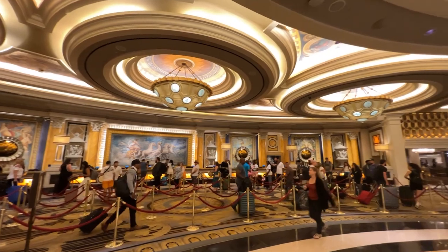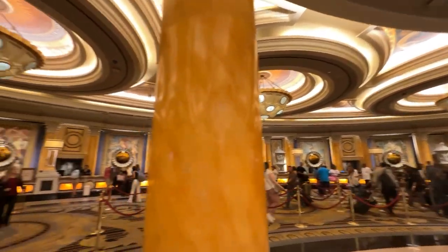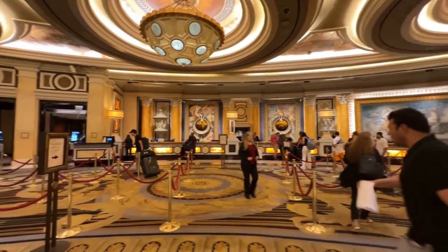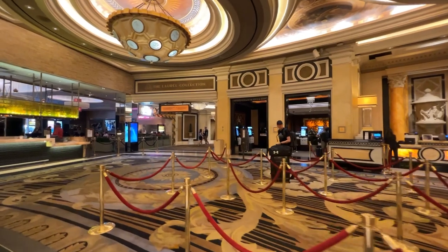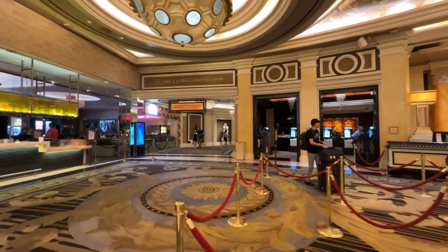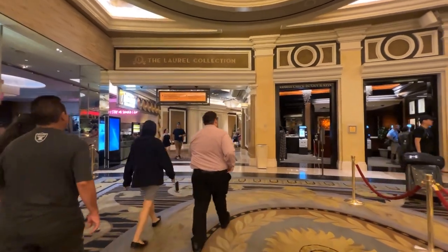Although the lines to check in may be long at times, there is plenty to see in this stunning lobby. It also has a lounge and the all-new Galleria Bar. If you are one who may want to skip the wait, they have a self-service check-in, check-out kiosk to the left of the registration desk.